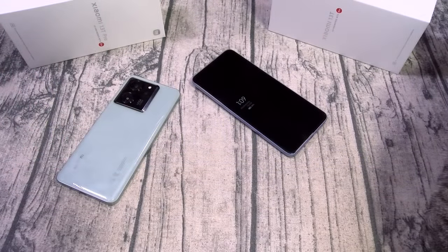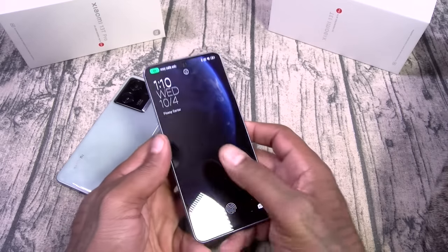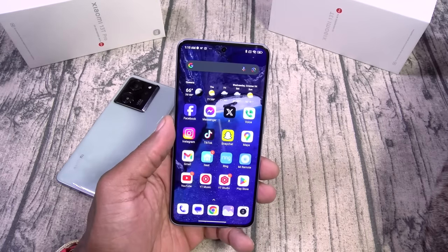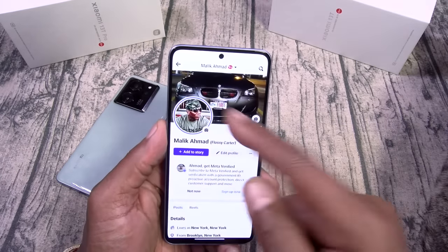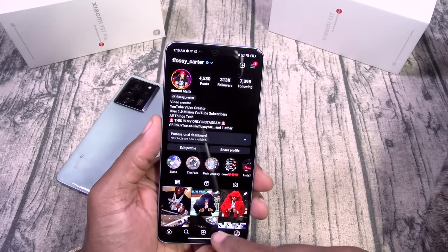All right, so now let's talk about another one of my favorite features from all of these Xiaomi phones. Second space, also known as thought protection. Basically, you got two different phones at the same time. Here's how it works. Now, y'all see I've been using my thumb for this whole video. Y'all see the super wallpapers, okay? So I'm just gonna open this up. Let's go to Facebook. That's my Facebook. Let's go to Instagram. That's my Instagram.